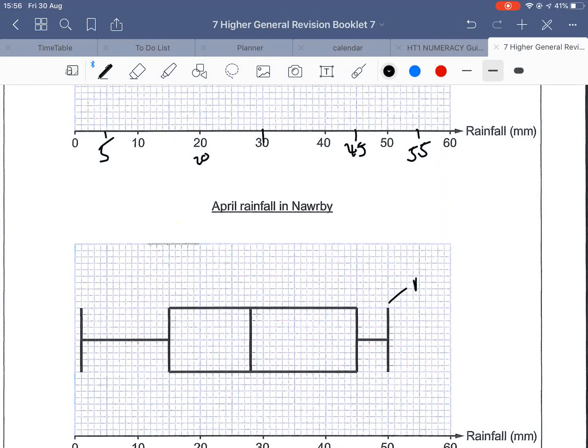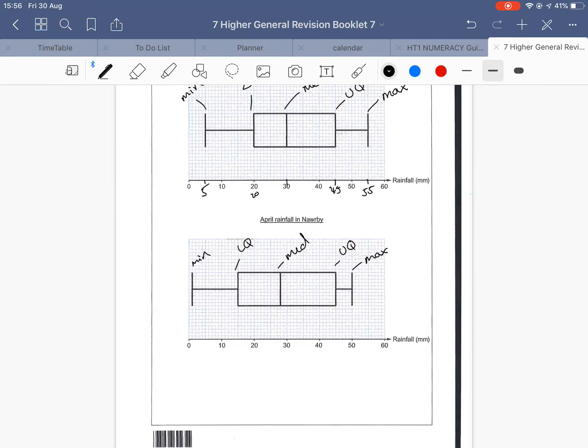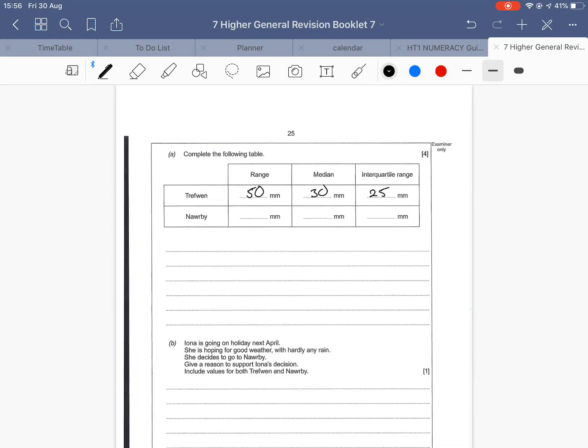So for the next one, range is max take away our minimum, this is our median, this is our upper quartile, this is our lower quartile. So the range is going to be your max take away your minimum, so that's 49. Median, obviously where I pointed out where the median was. Interquartile range is your upper quartile take away your lower quartile, which would be 30.